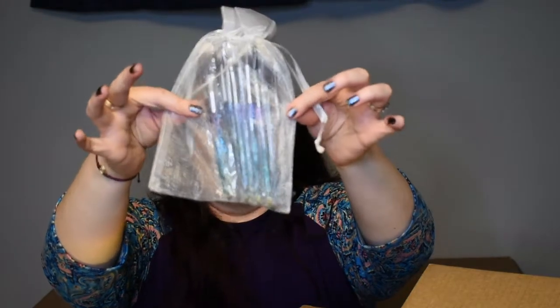All right, so the first thing inside is this lovely bag of some brushes. And I believe it was a 15-piece brush set. Oh, it doesn't tell me in the little thing, but that's okay. So I'll just pop one of these brushes out so you can take a look at it.